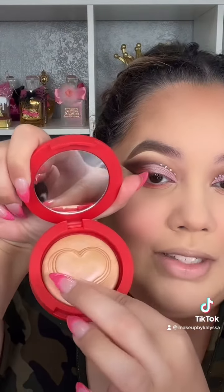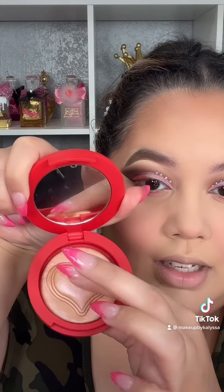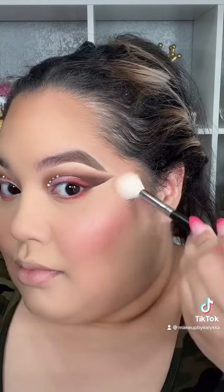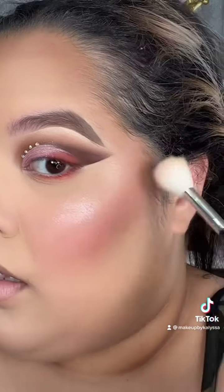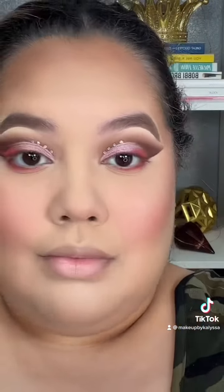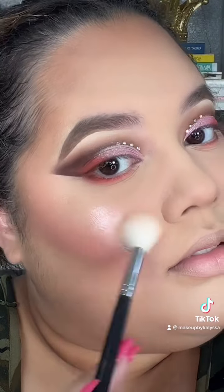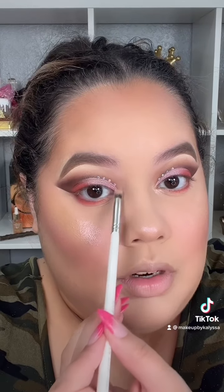So I don't know if anybody else's came like this, but this moves on the inside. I don't know why it does that, but I'm gonna try it out anyway. Very pretty. Adding a second layer. Bam. You can't see it so much on camera, but this highlight has a pinky glittery shift to it and it's very beautiful. I'm putting the highlight on the inner corner of my eyes.